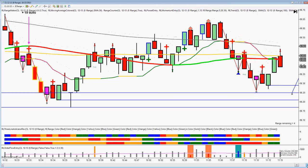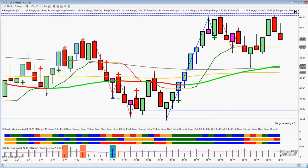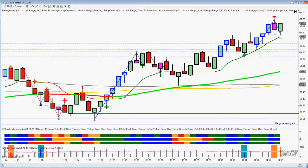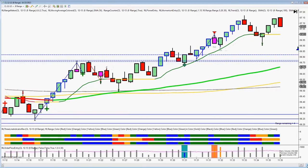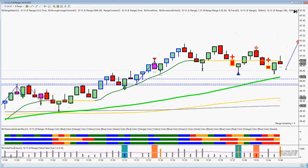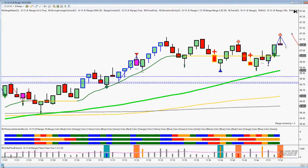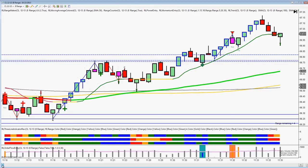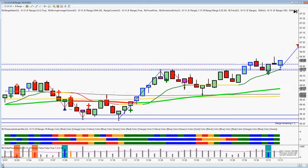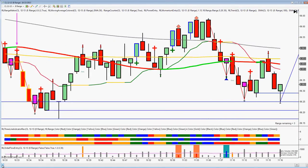Wish I did not remove these entries. Would have been a lot easier. Now we had another one. I just have to find it. Let me see where it was. I'm sorry. I had another nice trade, and I'm trying to find where it was. Oh, here it is.